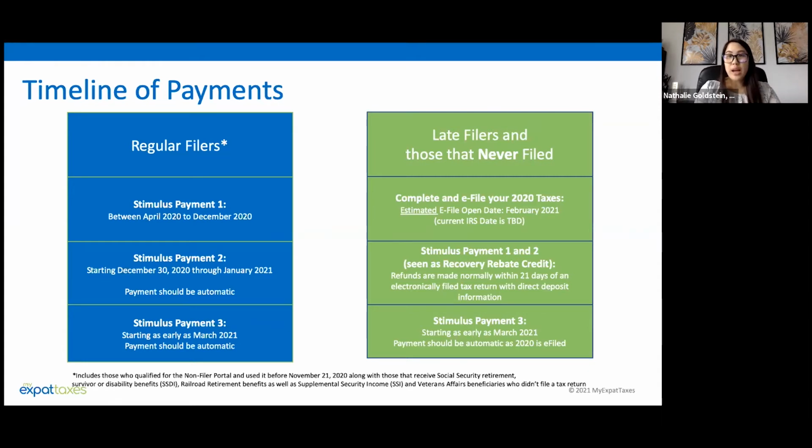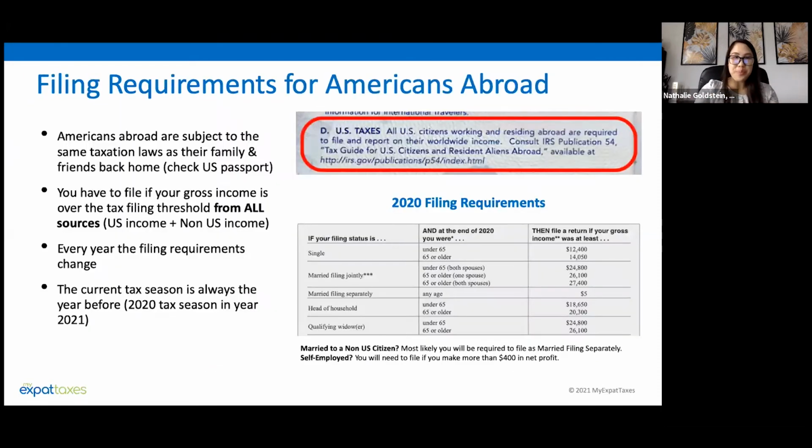If you paper mail your tax return, it's going to be sitting in a pile of paperwork for the IRS to process, and you probably won't see any stimulus payments for a very long time. So anyways, that's kind of the timeline of payments over here.